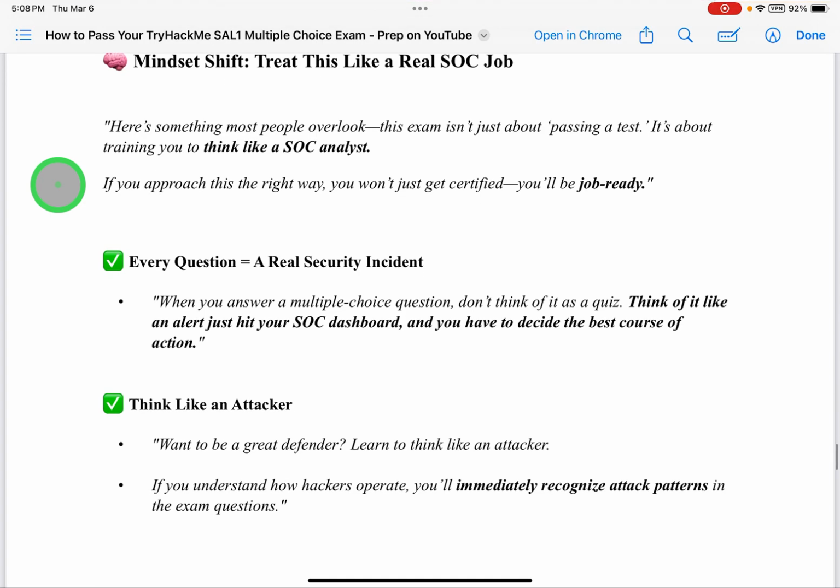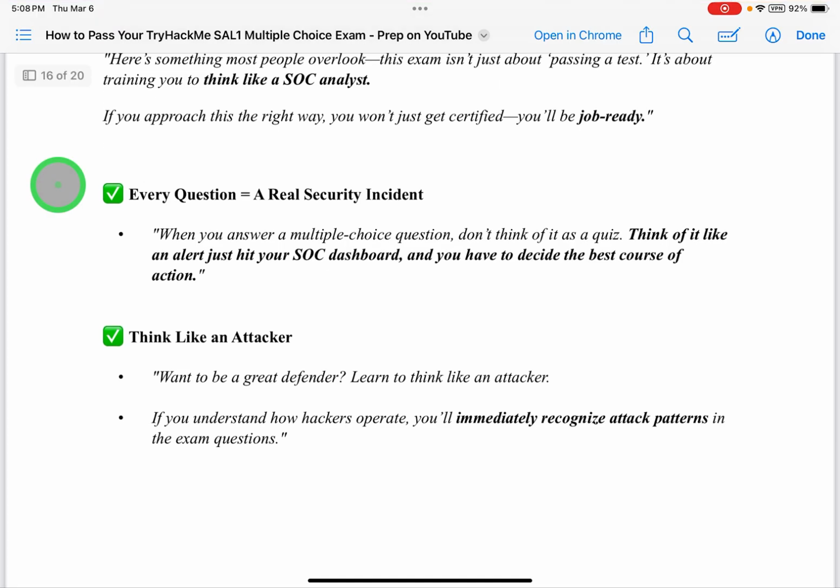When you answer a multiple choice question, don't think of it as a quiz. Think of it like an alert just hit your SOC dashboard, and you have to decide the best course of action. Think like an attacker.